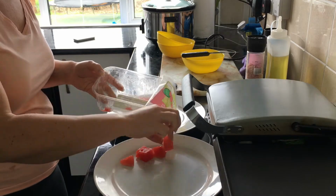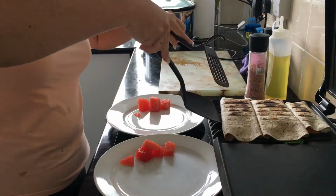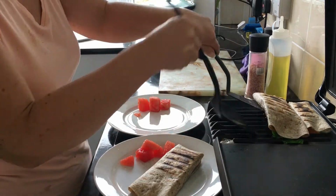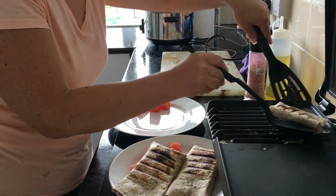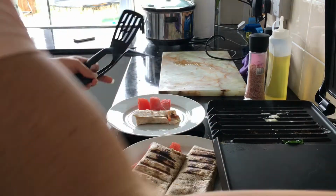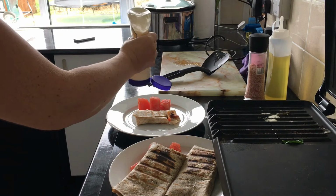We are having wraps with some leftover watermelon. The two together went really nice. As you can see now, the wraps are just a bit golden brown. They're sticking nicely. That is just the cheese, and then I'm going to top it off with a bit of mayonnaise, and they are really lovely. So simple to make, so quick and easy, and a nice quick lunch for busy days.